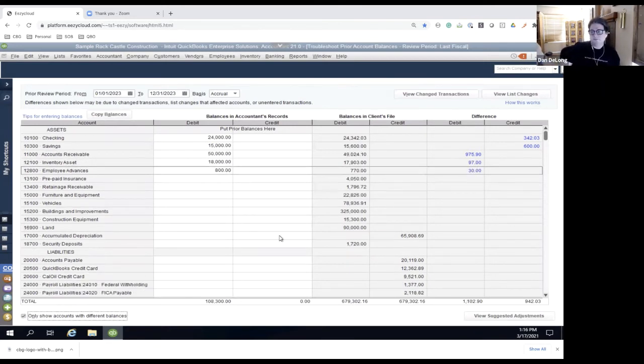So that will consolidate the list to show you only the ones that have different balances from the last time that you reviewed it. If there is a different balance, what will happen here is you can click on the difference, and QuickBooks will show a report of the transactions that made up the difference.